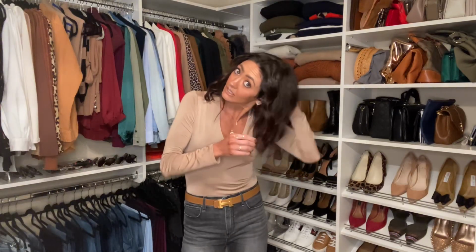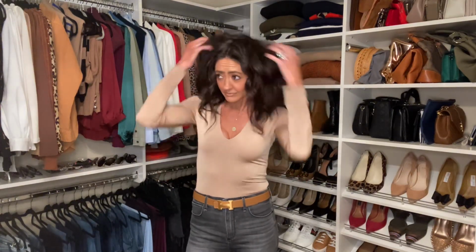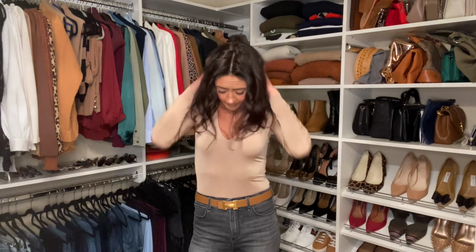I need me a teasing comb right now. Flat hair. Blah.